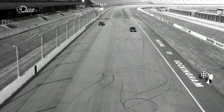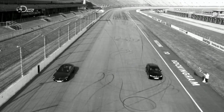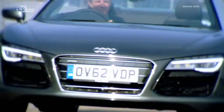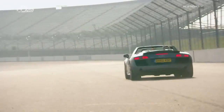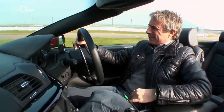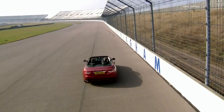It may be the cheapest of our Super Cabrios, but we can't forgive this brilliant-looking Maserati for being slower than a saloon car that's half the price. So the Audi takes the glory in round 1. The R8 Spider was quickest in our péage acceleration test, while the Maserati Grand Cabrio came out last. Only 2 cars can go through to the final, so our next test is crucial.